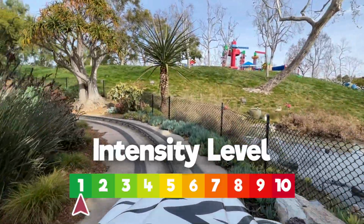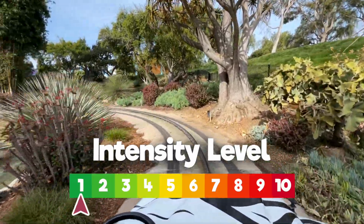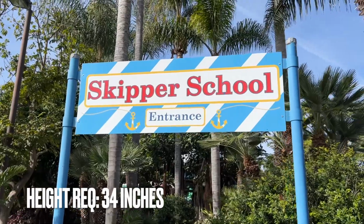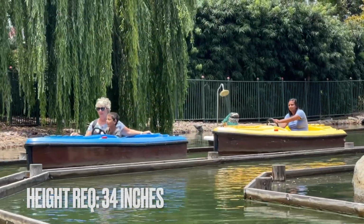On our most recent visit, it was already open during early entry for hotel guests. Skipper School is a lot like driving school, except this time the adults can join in on the fun.